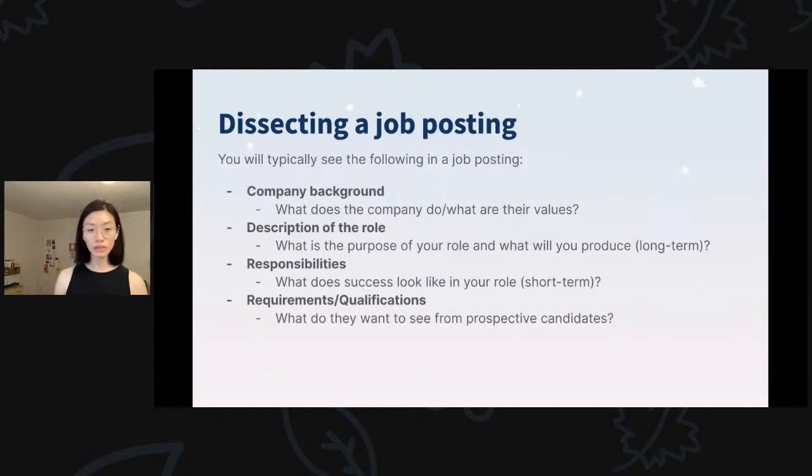So right now, I'm just going to go very high level into what a design job posting looks like and what are some important things. So company background, pretty self-explanatory. What the company does, what their values are. The description of the role and responsibilities, they get a little messy because it seems a little redundant, but they do talk about different things.